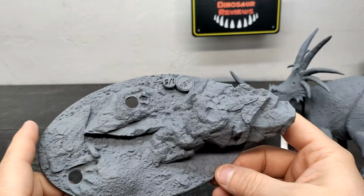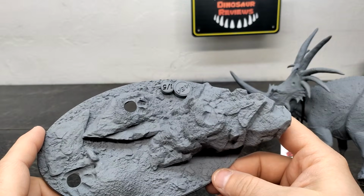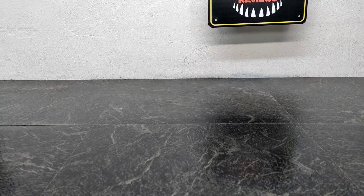So we are at the point now where I'm going to go ahead, get this painted up, and then we'll come back and check it out once it's finished. So I have my Styracosaurus finished. I have it painted and everything, and I'm excited to show it to you guys.